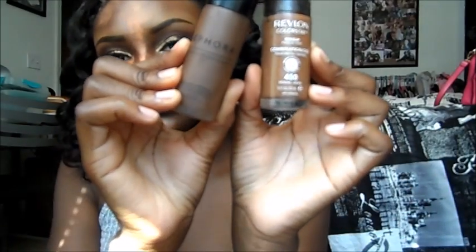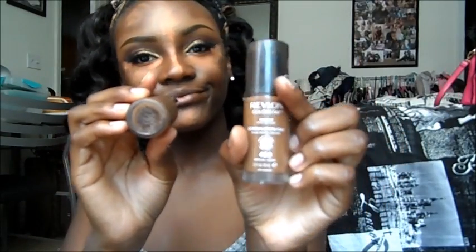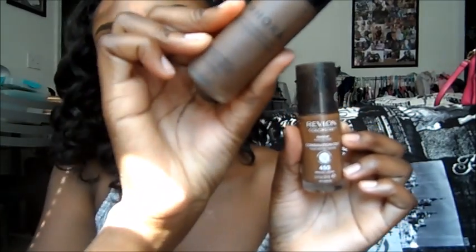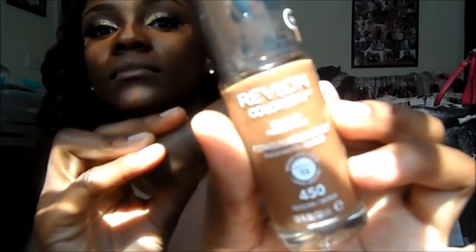Now it may seem kind of crazy that I have two foundations. I know you're wondering, like, why does she have two foundations? Well, here's my issue. Here's my dilemma. It's pretty hard to find my actual foundation color because I have different undertones. So what I did was take the Sephora brand foundation in the color Deep. It's the number 65, and mix it with the Revlon Color Stay in the color Mocha.